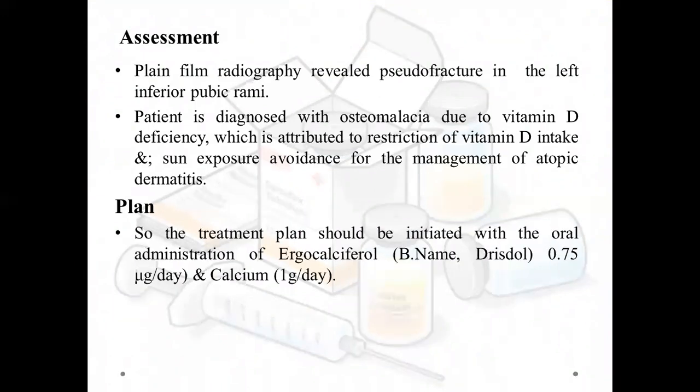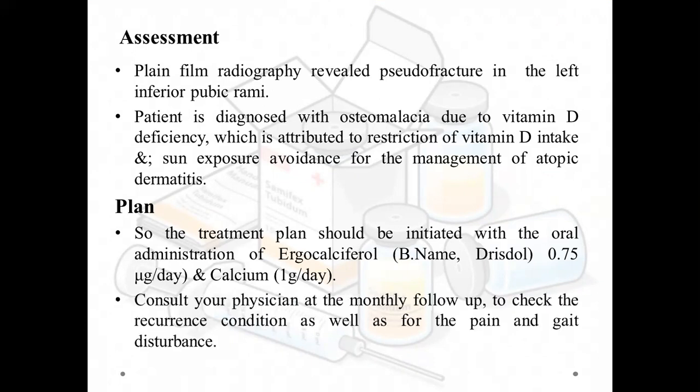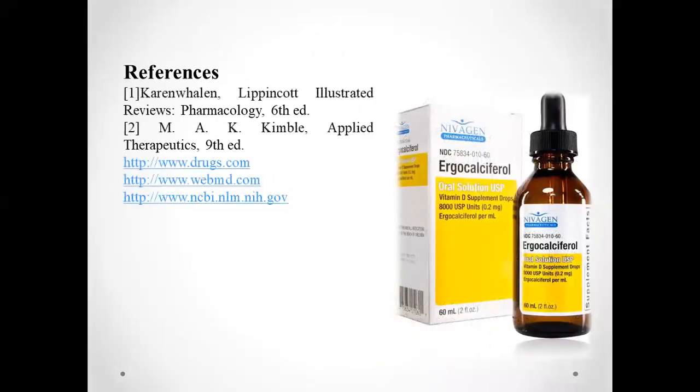Plan. So the treatment plan should be initiated with the oral administration of ergocalciferol, brand name Dosage, 0.75 microgram per day, and calcium 1 gram per day. Consult your physician at the monthly follow-up to check the recurrence condition as well as for the pain and gait disturbance. Now, here that brings us to the end.